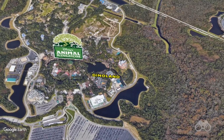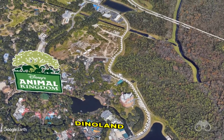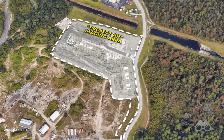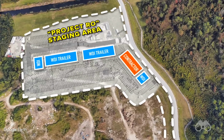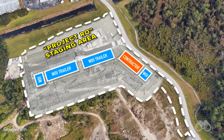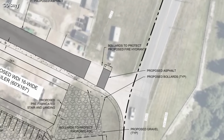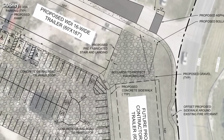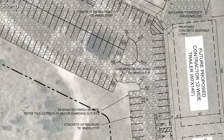Taking a look at the new permits, the location of this new staging area will not be directly behind Dinoland USA due to some geographical limitations, but rather up the road north of the Animal Kingdom. There, Disney has filed plans to lay down some new asphalt roads, concrete sidewalks, gravel roads, spots for 5 different office trailers, a bunch of utilities like fire hydrants and the like, chain link fences, and 363 parking spaces.